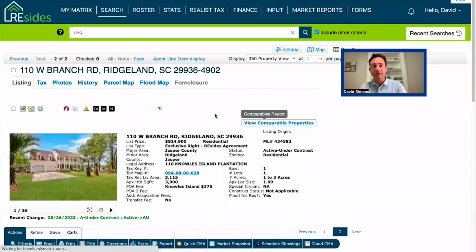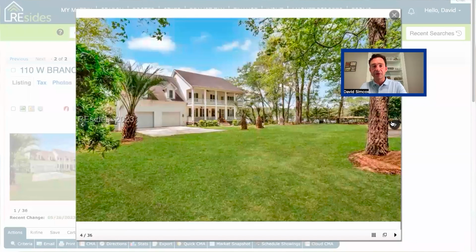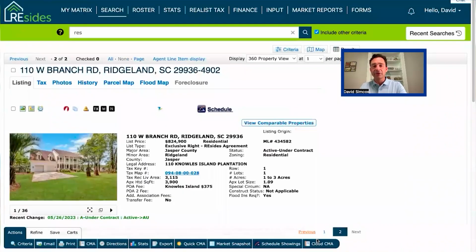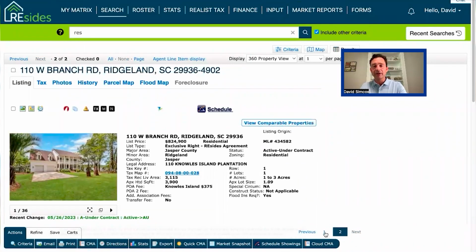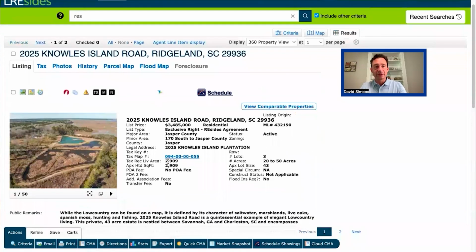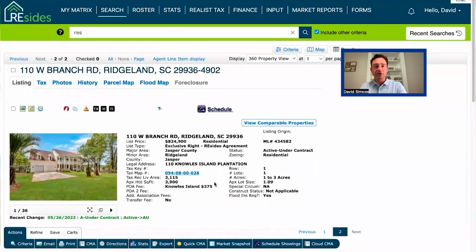Let's see if this one has a dock, just curious. This one looks like it's on the water, but it may just be a water view. Yeah, so I actually looked at that house. I think this one actually has a crabbing dock, or maybe they can get a boat behind there. And then this is just, well, 3.4 million.